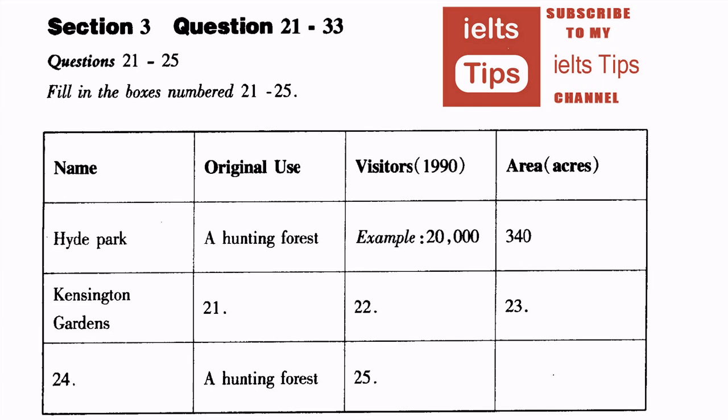Now listen to the first talk and answer questions 21 to 25. Here are some figures for the number of tourists visiting the royal parks. The royal parks are the property of the crown and were originally the grounds of royal homes or palaces. In central London, these include Hyde Park, originally a hunting forest belonging to Henry VIII.